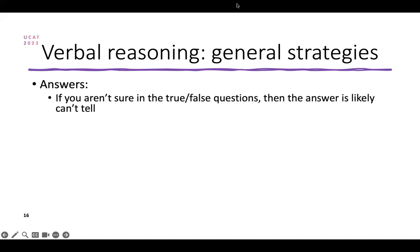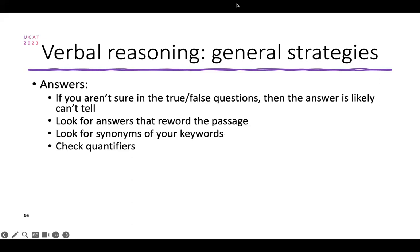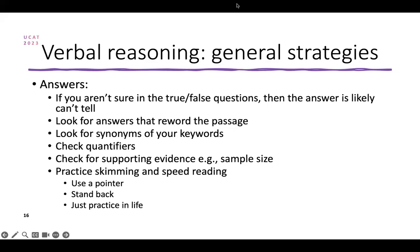General strategies: if you aren't sure on the true or false questions, then the answer is likely can't tell, because it probably isn't in the passage. So look for answers that reword the passage as well. Look for synonyms of your keywords, check quantifiers, check for supporting evidence, for example sample size, and practice skimming and speed reading. So use a pointer, stand back, just practice in life.